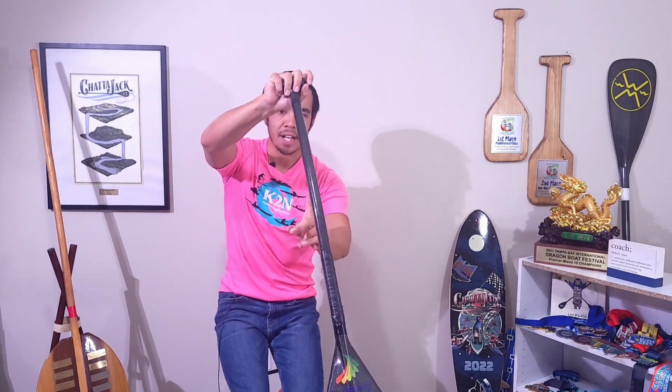What you want to think about is as you start the stroke, maintain the space to the end of the stroke. So you really need to lock on to what position you are in as your blade leaves the water.